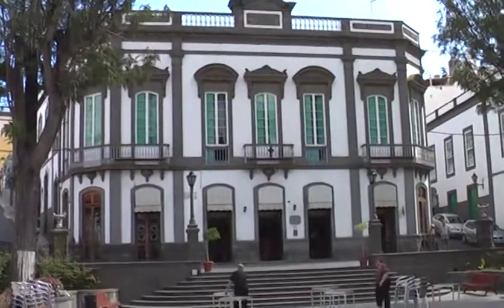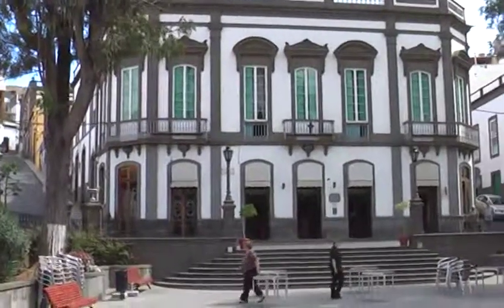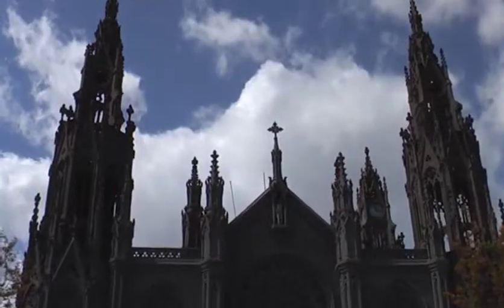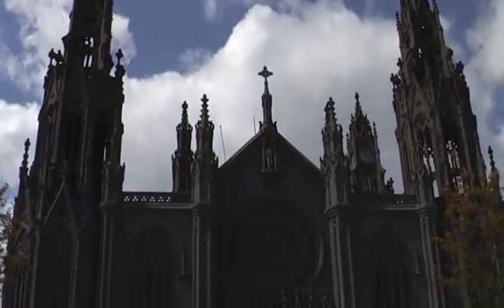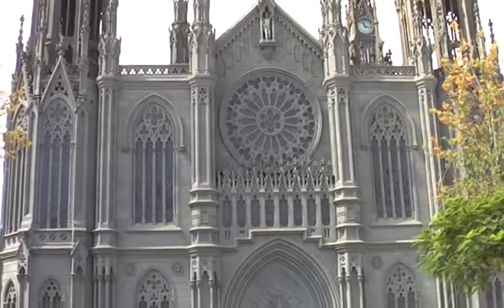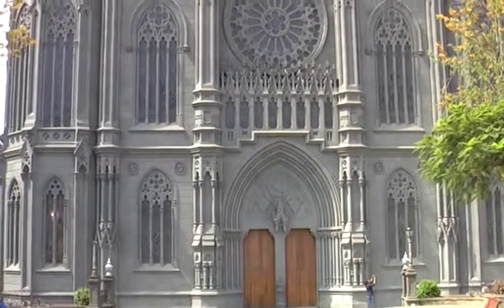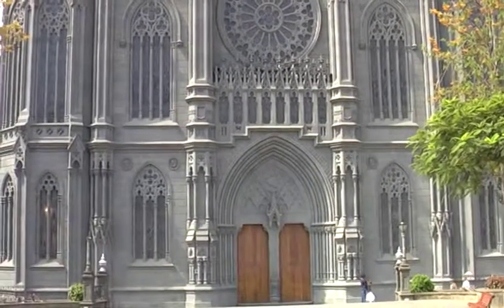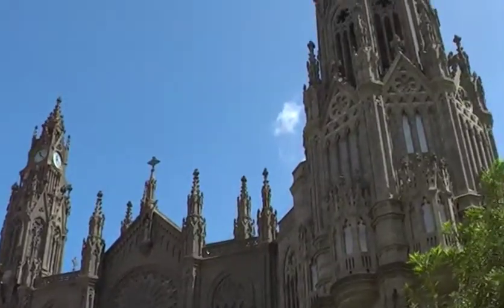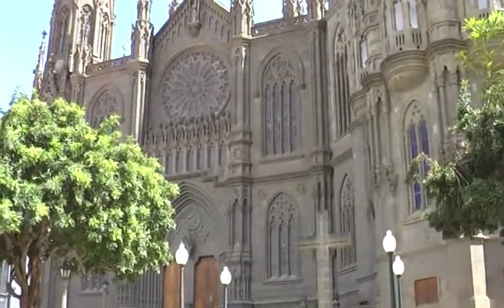And we're in the town of Arucas. In a minute I'm just going to film the church on the other side. This church was built from 1909 to 1977. Very Gothic in style. Not in keeping with a lot of the rest of the Canaries, but nonetheless still quite nice. And the church again from the front of Arucas.